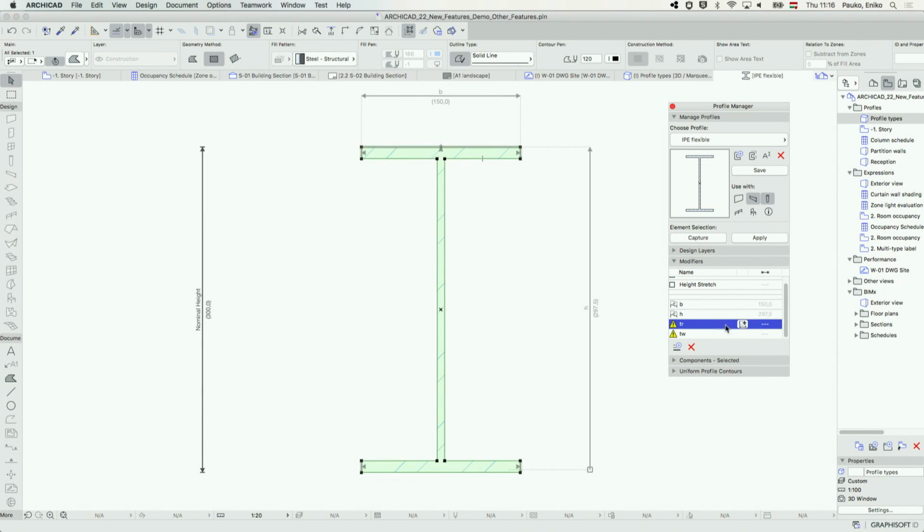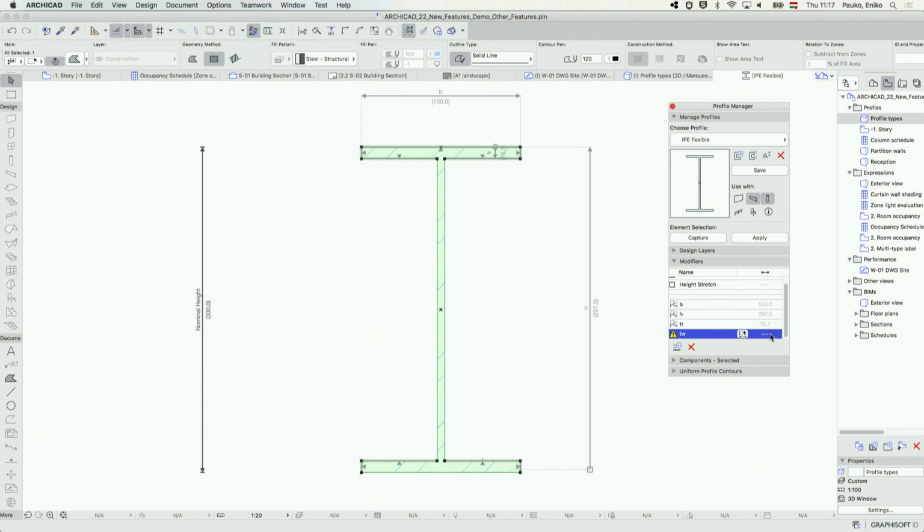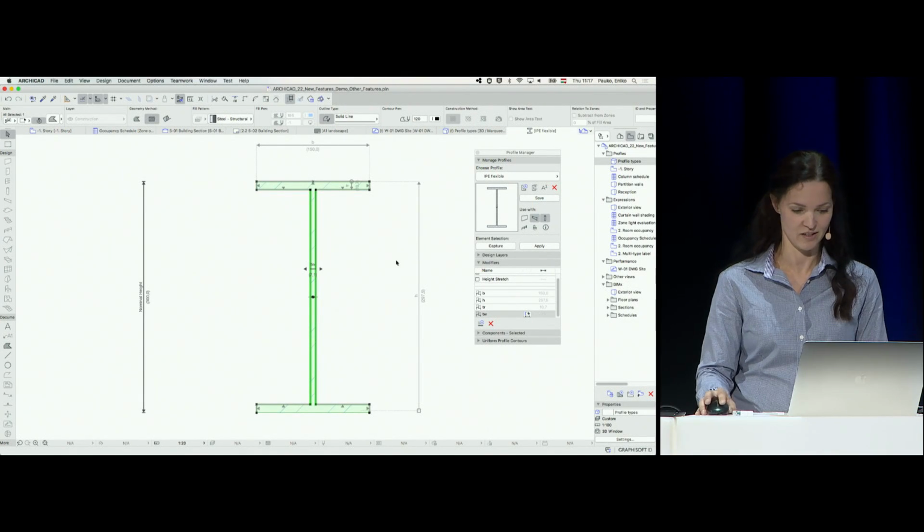And also, let's take care of the sub-elements. I can also link these edges to smart associative as well as static points if necessary. So with these few clicks, we have basically finished the profile definition for our steel component. It was easy, right? Any one of you could do that immediately.